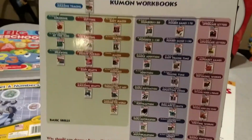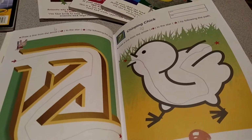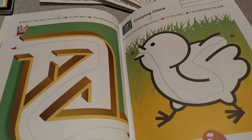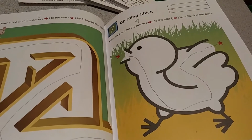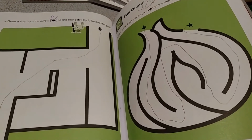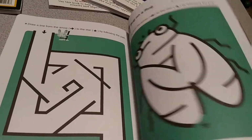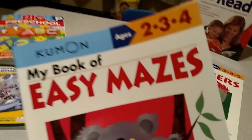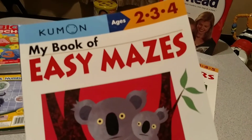So I'm just going to briefly show you what these books are about. This book is the Easy Mazes book. What's great about this book, and you'll see it's completely simple, is that it really teaches them how to avoid the borders of whatever they're drawing in. If you teach them to go in the middle, it teaches them how to use their pencil appropriately and avoid the black lines around the edges, and it gets them moving their pencil so that they can write more fluently. They love it. It's a fun book for them, and it's not just busy work like writing letters and numbers. They get tired of that. So this is just kind of a fun book.